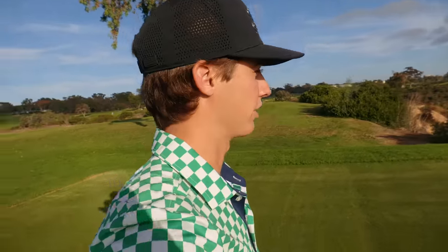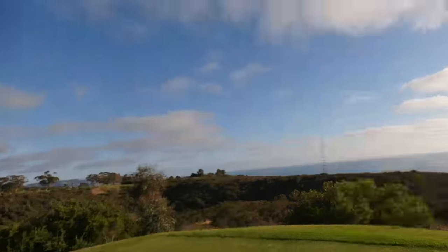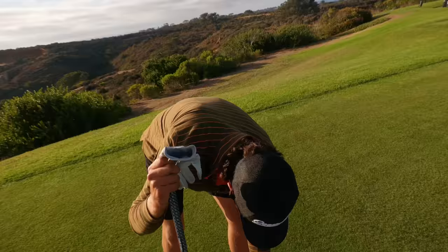We said we were gonna play close to the carts, but for this hole, we gotta go all the way back. It's too beautiful. Look at the ocean. 479 par four. Wow, wow, wow. That is a very long hole.